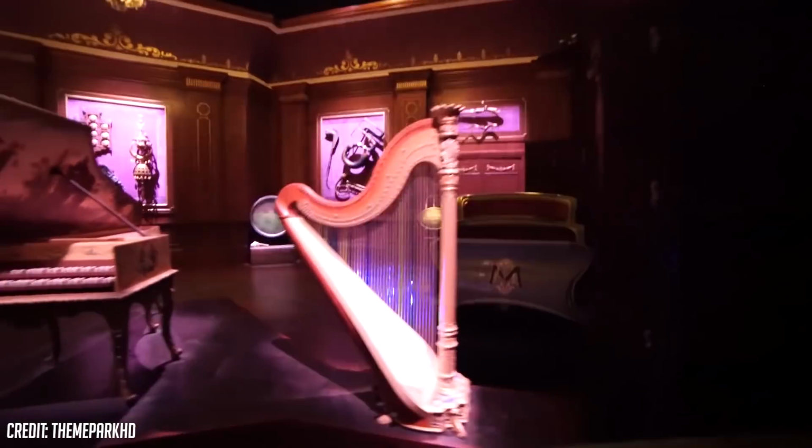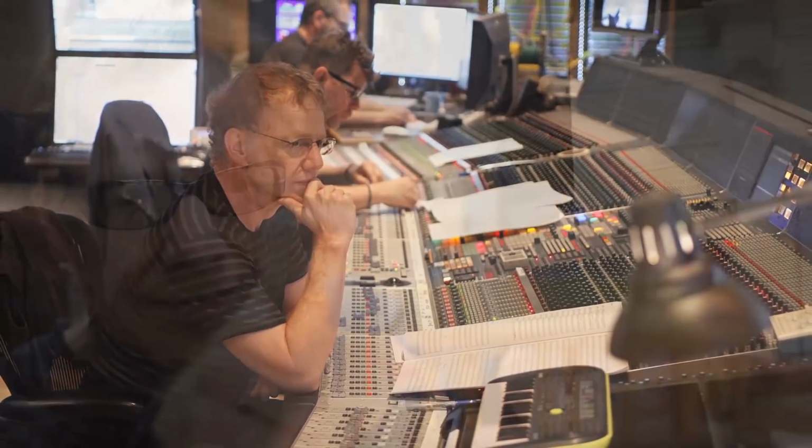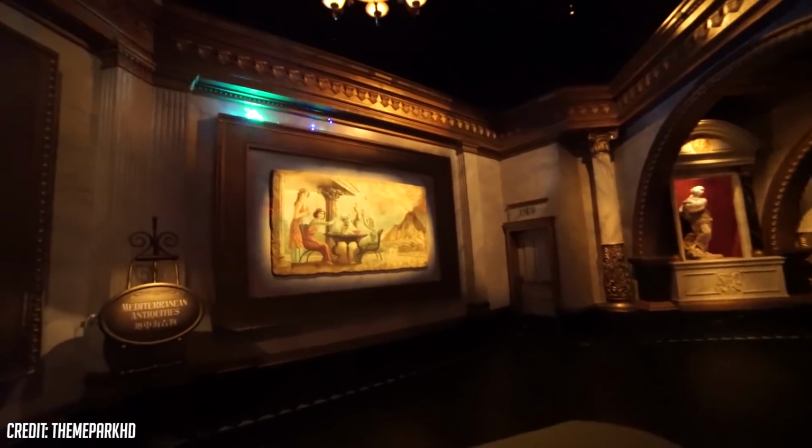You move out of the music room, where instruments begin to play on their own. The song featured is the theme for the attraction, composed by Danny Elfman, and it follows guests through the rest of the ride. In the Mediterranean room, paintings, ceramic pieces, and statues move as the magic reaches them.